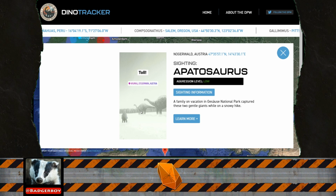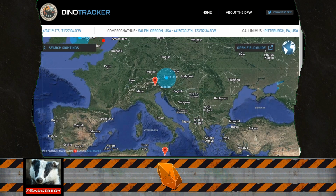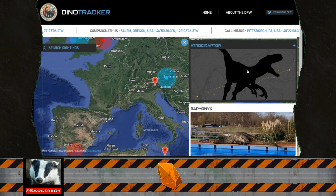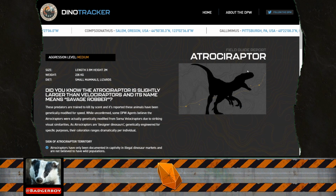It's definitely a culture shock to see these animals in the snow, but it's definitely a nice change of pace. Alright, on to our next dinosaur, which is another hidden one, the Atrociraptor. Aggression level medium, even though in the new trailers it chases Owen down a street in Malta, but whatever. Size, length 3.9 meters, height 2 meters, weight 226 kilograms, and diet small mammals and lizards.